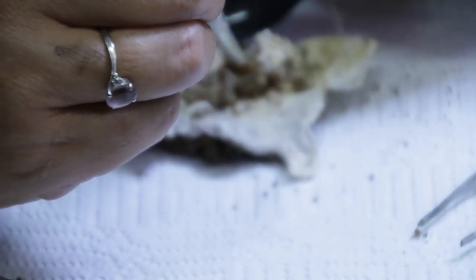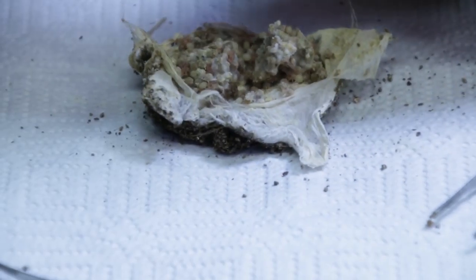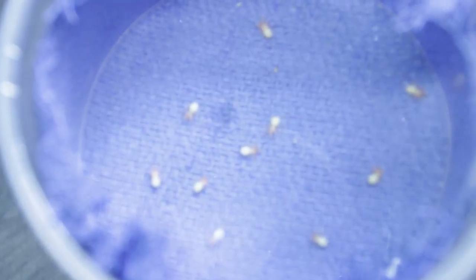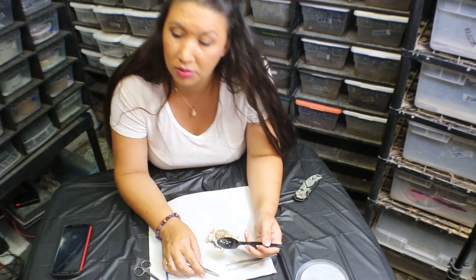All right, here's another one. So I see about 10 so far, probably. So Jacob, this was not the massive yield that I was hoping for, but still, I'm happy that we have some babies in here. This one even has the molt attached to it still.